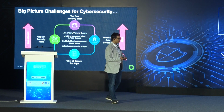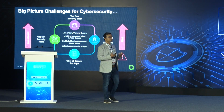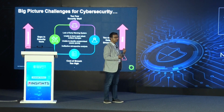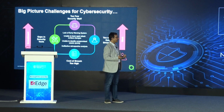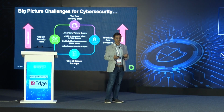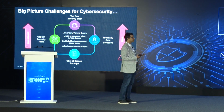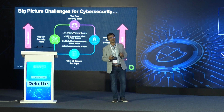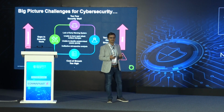So there are a lot of technologies that people are using to secure their infrastructure, and there is a lot of investment going on to secure most of the networks. At the same time, risk is also increasing. How can this big issue of investment versus risk be normalized is something that NetScout would try to analyze and help you identify that.